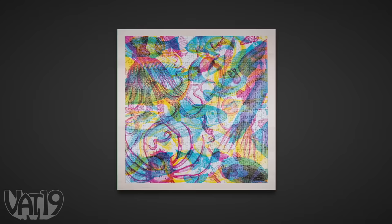Reveal new creatures of the deep with each new layer, or enjoy the colorful menagerie of marine life by viewing them all at once.